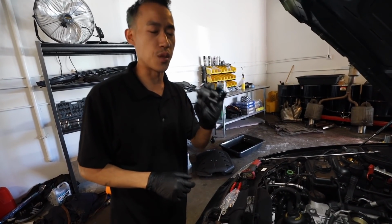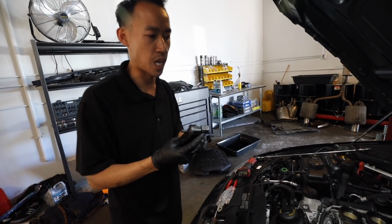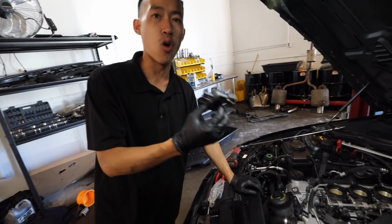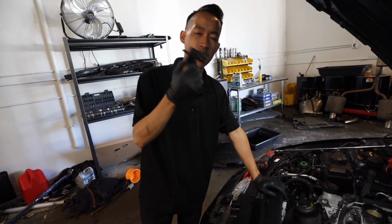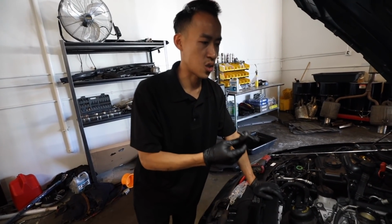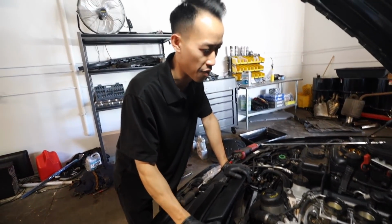Now this over time does wear down, just like any other electronics, because this is electronic and mechanical at the same time. Eventually they get stuck open. They never fail closed, ever. Any actuators always fail open, just so that it doesn't cause any real damages or any issues. So they're designed to stay open if it fails.